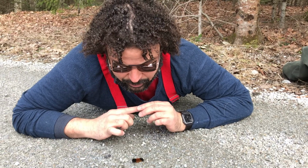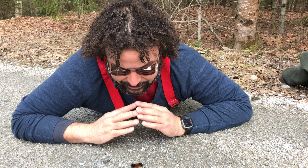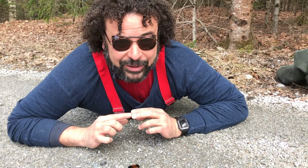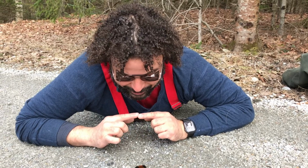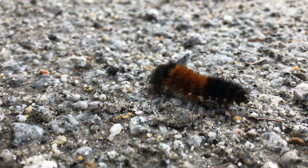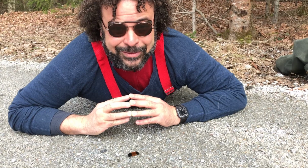They're one of the few creatures that you can easily identify in the middle of the winter while they're hibernating in your firewood pile or maybe in your backyard on your porch. So the woolly bears, see if you can find them walking around at this time of year.